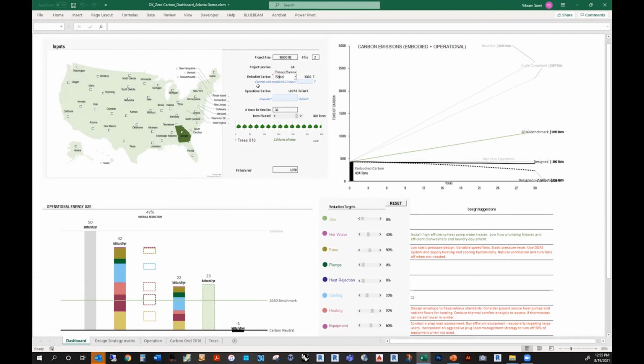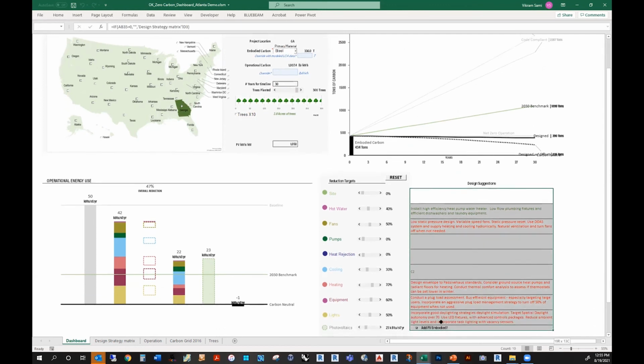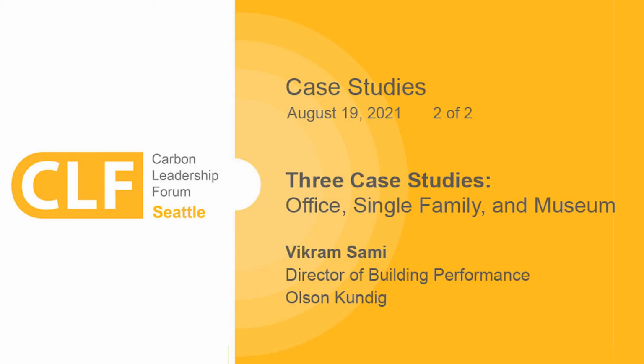So that's the dashboard tool that we've started to use. The goal is, at the start of each project, to get this roadmap. Whether they actually follow it as we go through, we'll see, but it's like, here's how you get to net zero. Here are all the things you should be targeting for this project, and here are some design suggestions to get there.